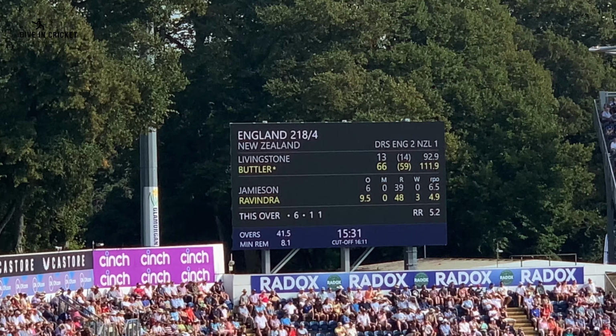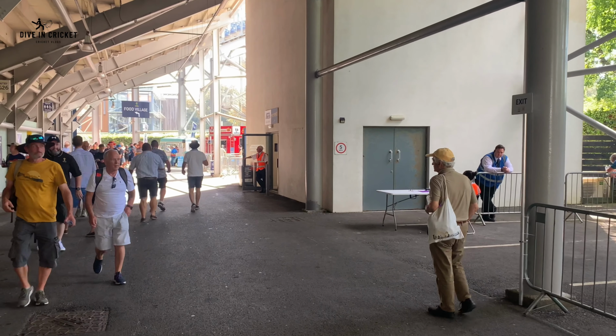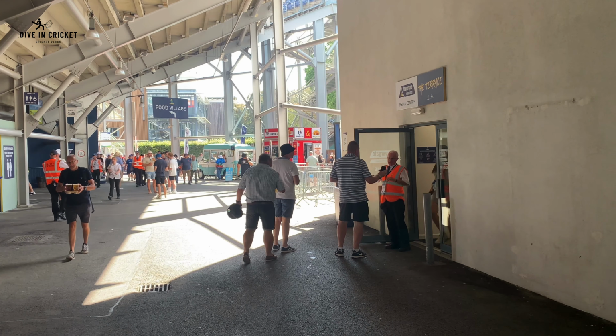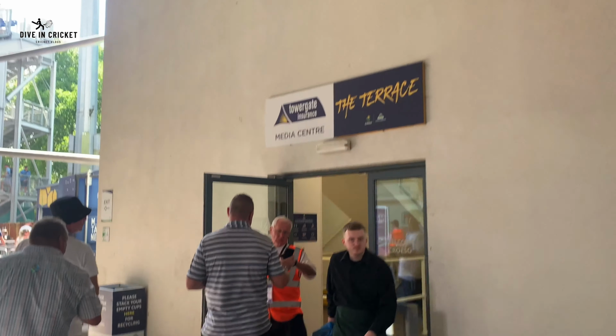On this side of the ground, you also get some food options, and there are restrooms as well. This stand is right behind the side screen, and it also has a gate which is only for the match officials and for photographers who are there for the game. And this building right over here is the media center. I feel all the commentary and scoring is being done in this building only. You can also see it mentioned, the terrace media center.